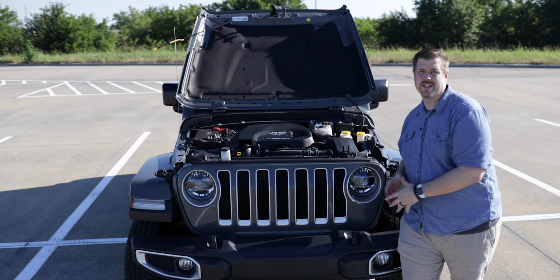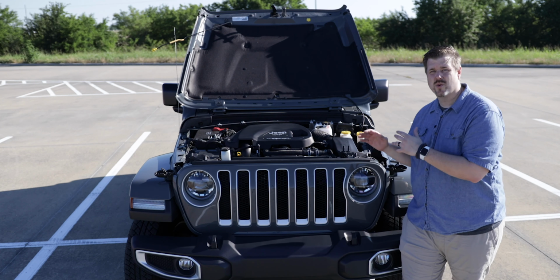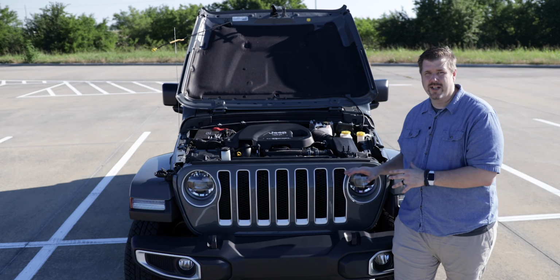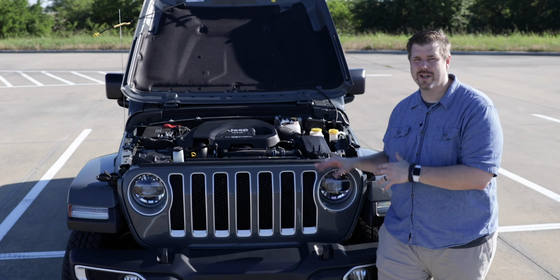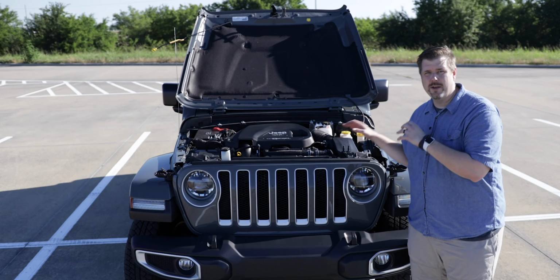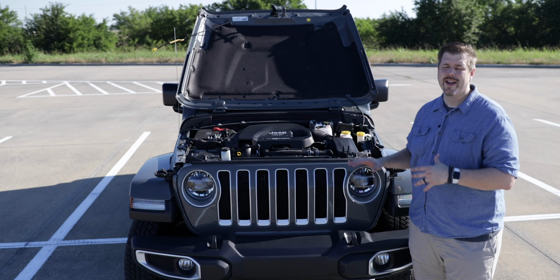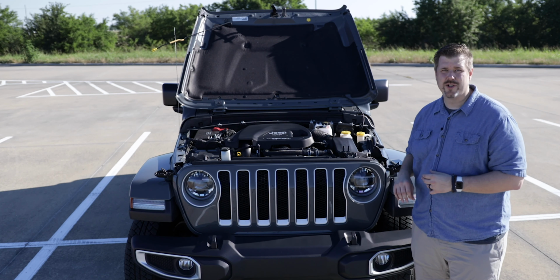It is a V6 engine. It pushes 260 horsepower, 422 foot-pounds of torque, and is matched up to an 8-speed automatic transmission. I still remember the days when the Jeep had a 4-speed, and it still blows my mind that now we get an 8-speed transmission in the Wrangler. Now the EPA numbers here are 22 miles per gallon city, 29 miles per gallon highway, and I'll be sure to let you know what I'm averaging for the week when we take it for a drive.